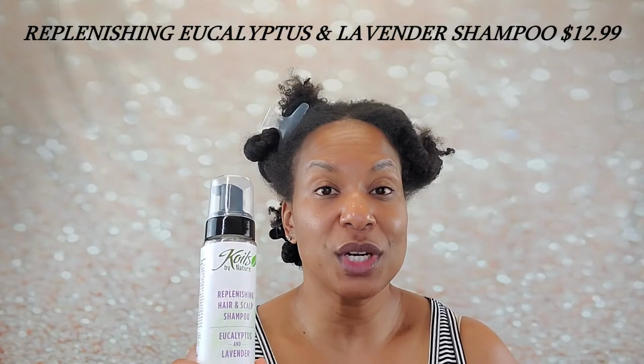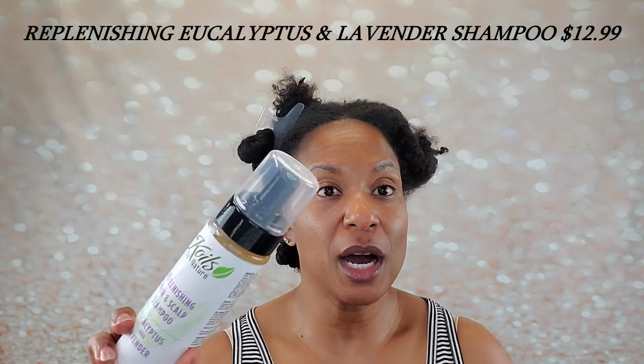I was so intrigued when I saw this for the first time because it has a pump. How many shampoos do you see with a pump on it? And it's just 8 ounces, but the bottle just looks so much bigger. And so it has that pump on there. It reminds me of a container that mousse would typically come in. And so I am looking forward to that.